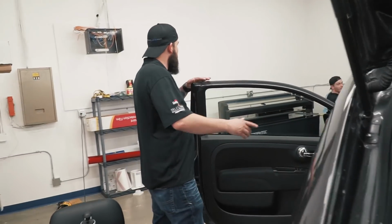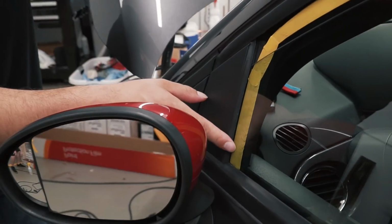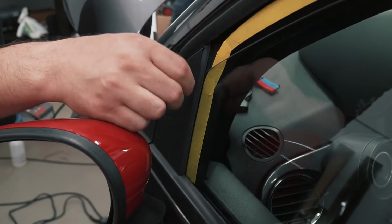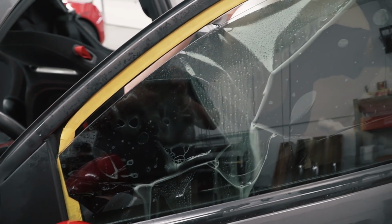Barth getting window tint. Have you ever window tinted one of these? Yeah. You have? Nice. Check this out. So you see this seal, we actually taped it up so we don't get anything on it, but this is a really difficult car to do because you have to fit the window tint behind that seal. Ugh. Good luck. Glad it ain't me.